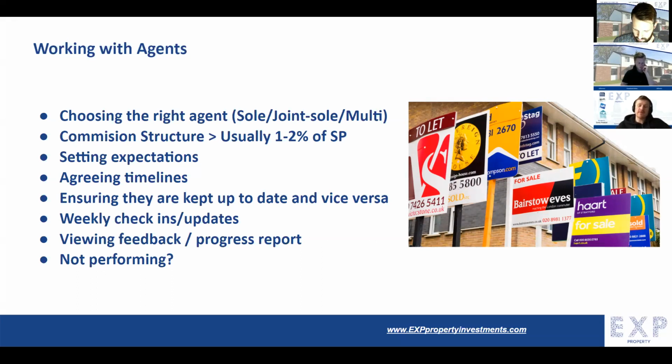And ultimately, if they're not performing and you've got that record, then you shouldn't feel like you have to be committed to that one agent. You either go with a different agent or go on a multi-agent basis. So it's important to make sure that they're performing in the way that you would expect.